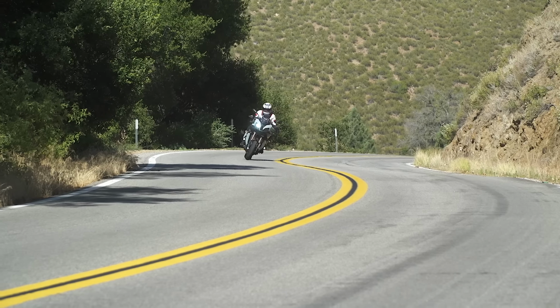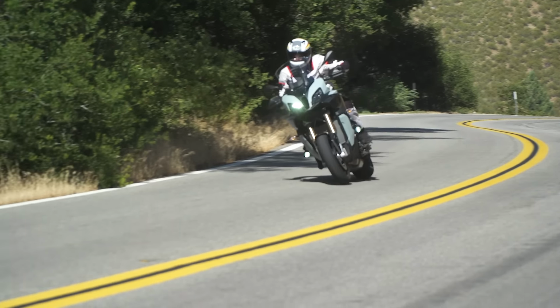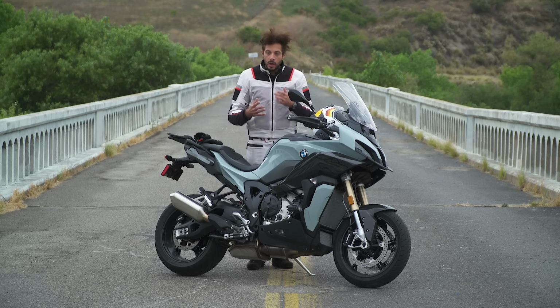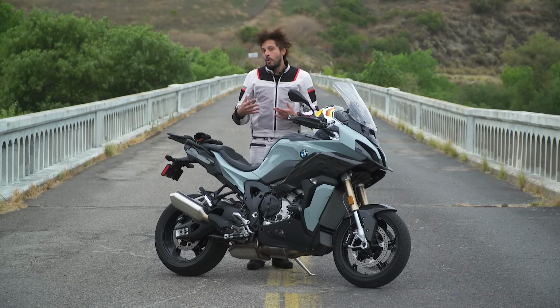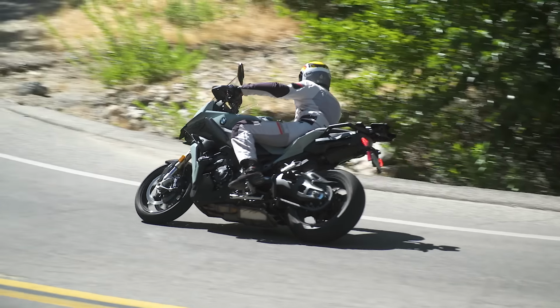Compared to the S1000RR, this bike actually has a taller fourth, fifth, and sixth gear. And that's a really welcome change. The old S1000XR, all S1000RRs, have always had really short gearing. That's one of the ways that the motorcycle accelerates so quickly, in addition to the fact that it has 190 rear wheel horsepower.